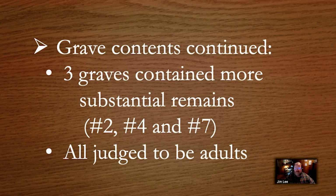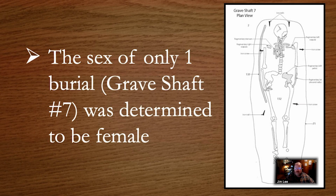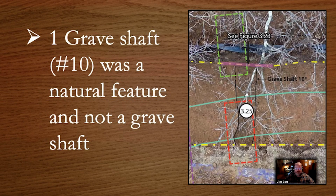3 of them, 2, 4, and 7, contained substantial remains that were adults, and we were only able to determine the sex of 1 of these sets of remains because the pelvis was in good condition. And then burial 10 was a natural feature, not a grave shaft.